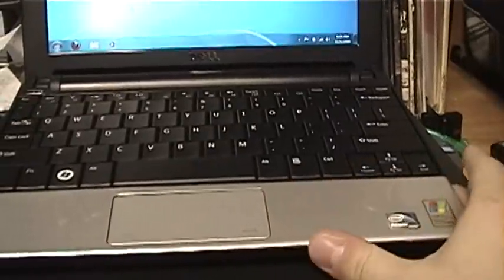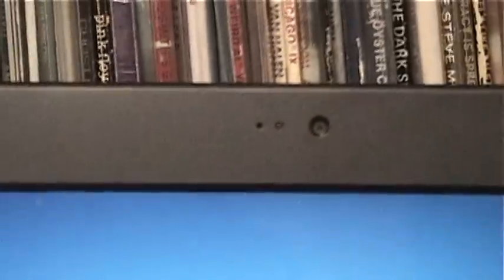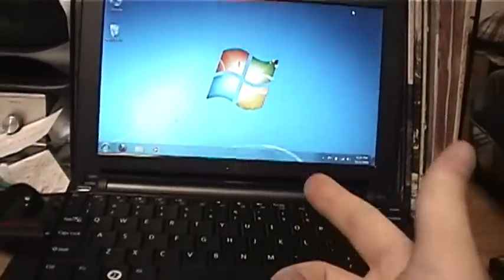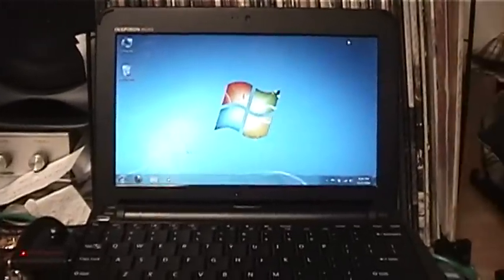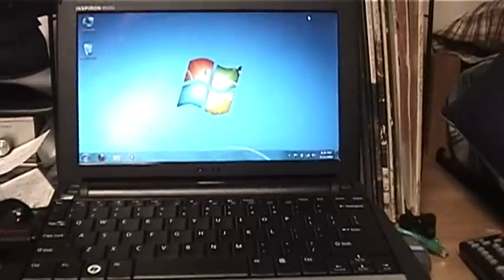Overall, I think it's a great netbook, and the build quality is very sturdy. I like that a lot. The webcam up here is actually pretty decent. Tell you the truth, it's 1.3 megapixel. There's a little microphone right next to it as well. So this is also a good computer for Skype, video chat, audio chat, IMing, etc. It's a good basic stuff computer.